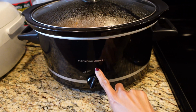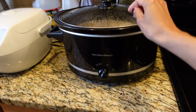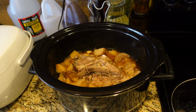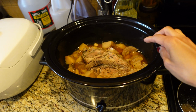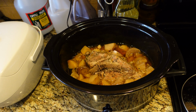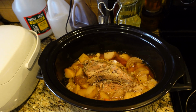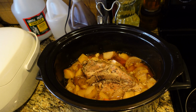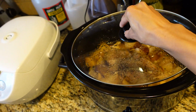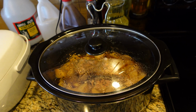This is the big Hamilton Beach crock pot, and that's what the meat looks like inside. Is it ready? It's still boiling though. Hold on. That's what the meat looks like. That's gonna be delicious, super soft meat with a bunch of vegetables. So yeah, it's gonna be our dinner tonight.